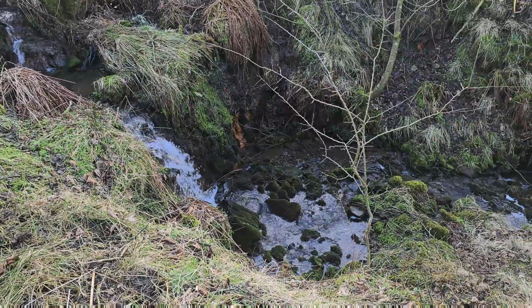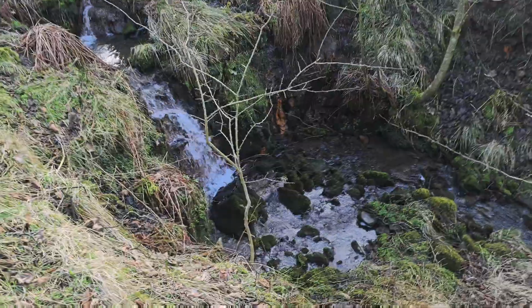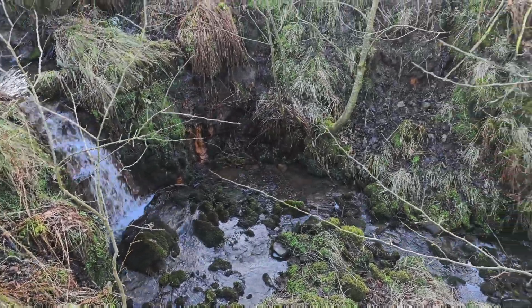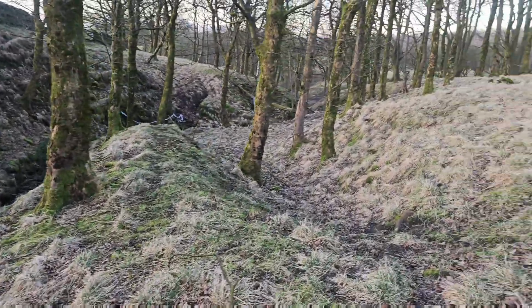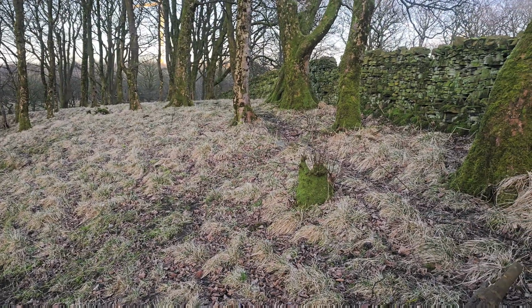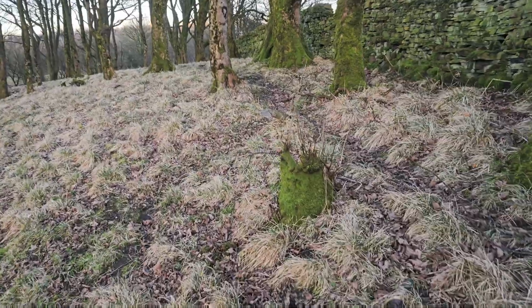Well, I'll just give you a little look at that before we set off. How smart that is. Right, well, we can go down there. There seems to be a bit of a path that goes that way. We'll keep the path and go that way. You want to follow the wall down? Yeah, no problem. Right, we'll keep heading this way for you.